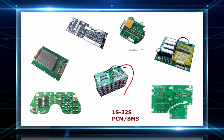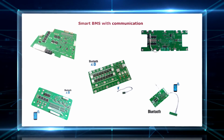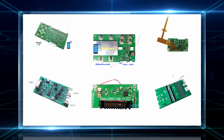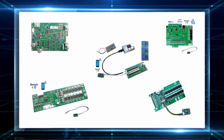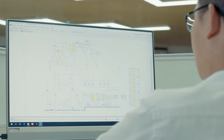With over 10 years of rapid growth, we have developed thousands of protection boards in all shapes and sizes used for 1S to 32S lithium batteries. It includes Smart BMS with communication, fuel gauge detection board, standard battery protection circuit or BMS for lead-acid replacement, etc. Besides, customized battery packs would be made based on the client's application.